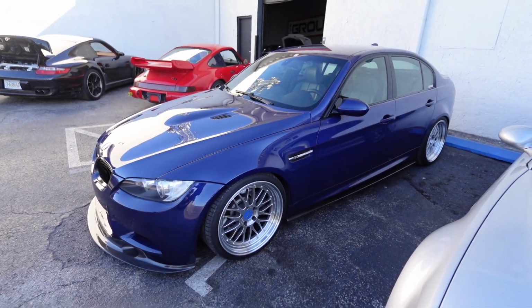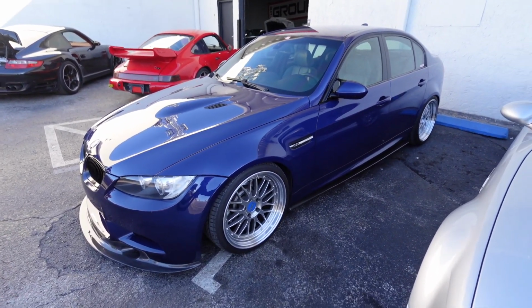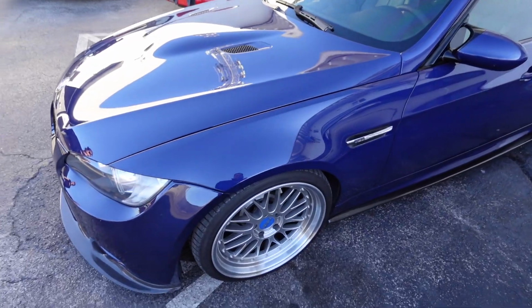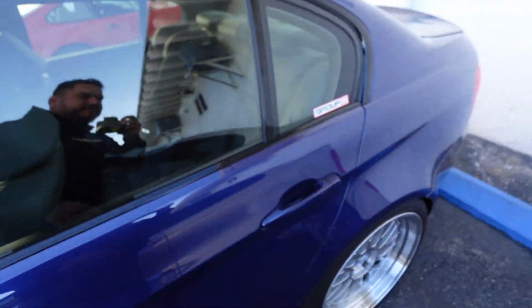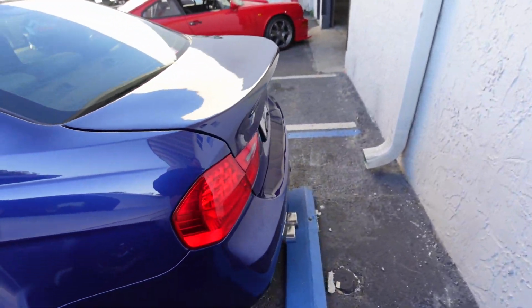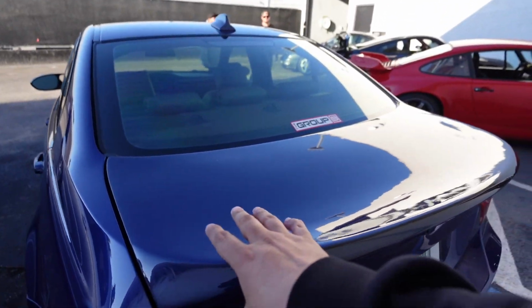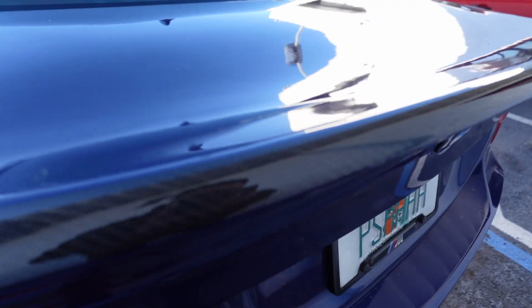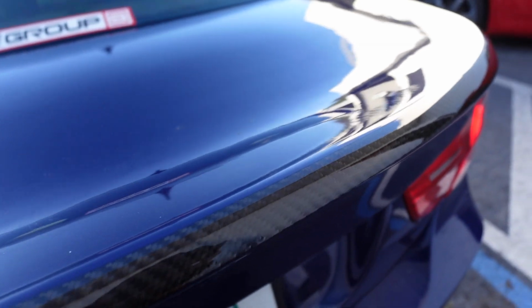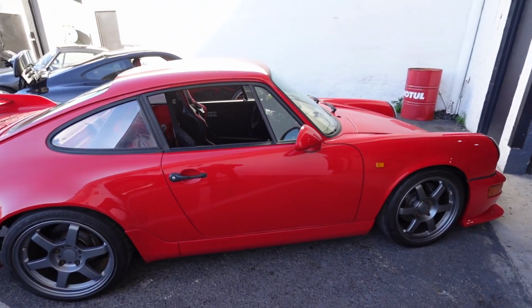Oh my gosh. This is Interlagos blue? Interlagos. Sick. Slick top too. Nice on BBS's. 6-speed manual. Very nice. That's clean. Very nice. And I like how he has the trunk paint matched, but it fades into the carbon up here. Exposed carbon all the way through. Look at the Porsche. Sheesh. This is nice right here. Look at that.